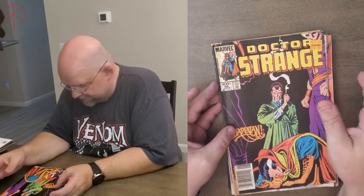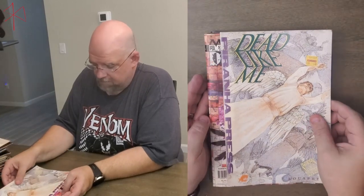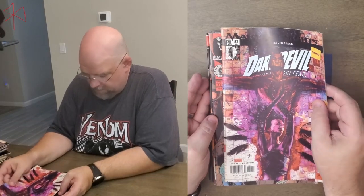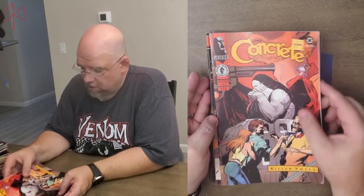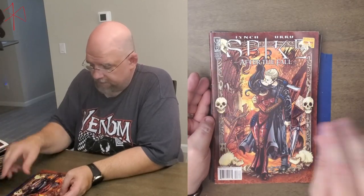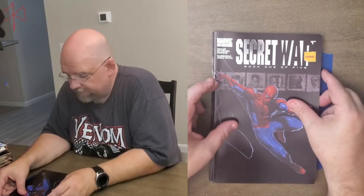Doctor Strange, number 65. Dead Like Me. From Piranha Press. Daredevil number 53. Concrete, number 1 of 4. Cadillacs and Dinosaurs, 1. Spike, number 3, After the Fall. Secret War, book 1 of 5.